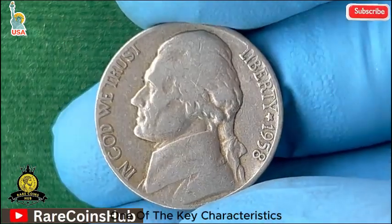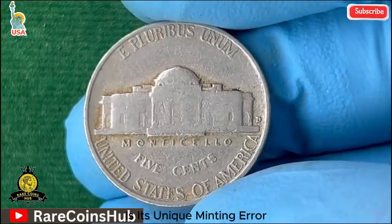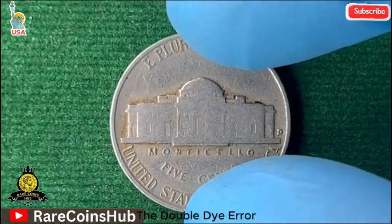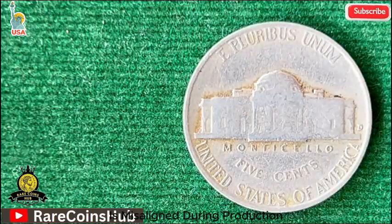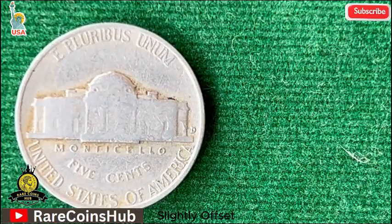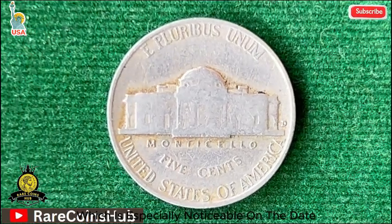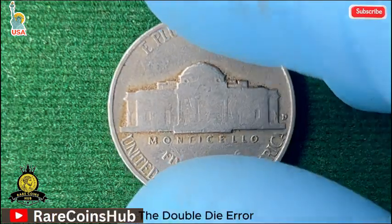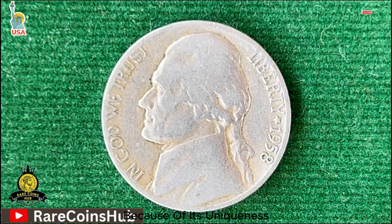One of the key characteristics that make this coin so highly sought after is its unique minting error, known as the double die error. The double die error occurs when the die used to strike the coin is misaligned during production, causing the design to appear more than once, slightly offset. This error results in a double image, which is especially noticeable on the date and certain parts of the lettering on the coin. The double die error is a rarity that collectors treasure because of its uniqueness.